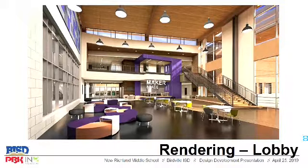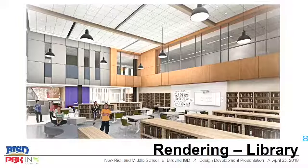Here is a look at the interior for Richland Middle School. As you can see, it has some of the similarities of North Richland. However, we do introduce a lot more of the school color, which is the purple, into this, as requested by the principal, just to increase school spirit for this particular campus. And then here is a view of the library rendering. Again, a few of the similarities, with the school branding included into this campus.